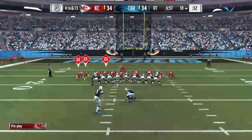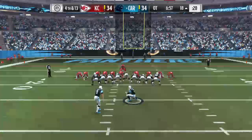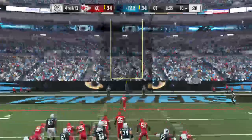And nobody was open downfield there. Looked like a pretty clear throwaway. Yeah, it definitely was that. I'm wondering why there wasn't intentional grounding. I know they're saying there's a receiver there in the area.